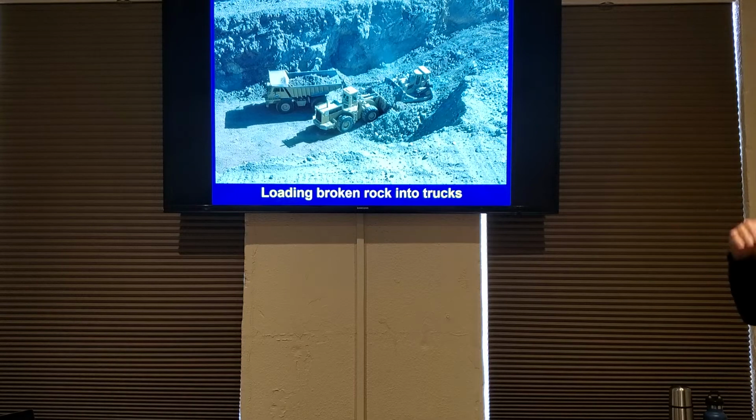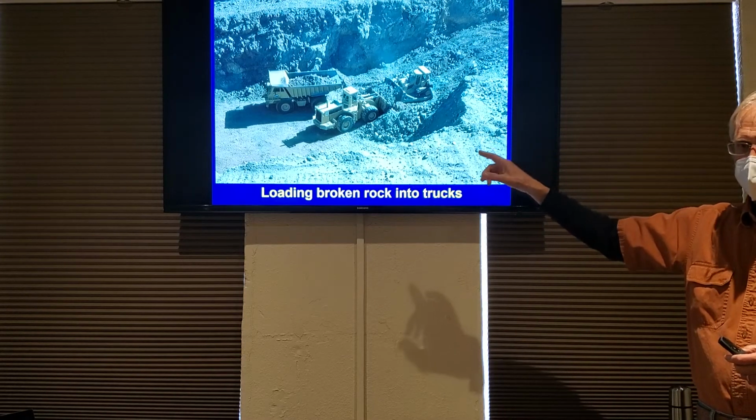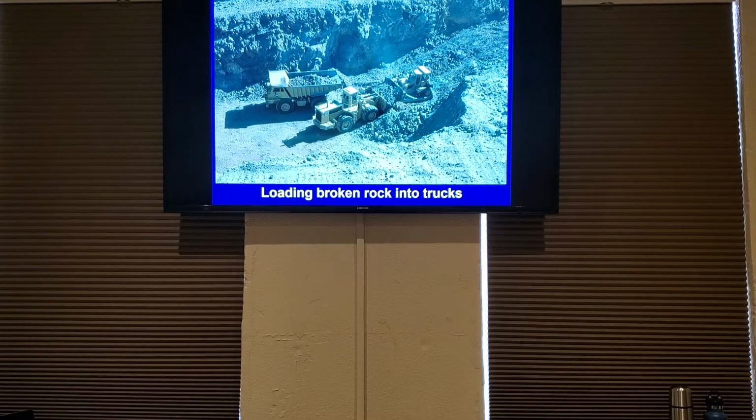And while he's out doing that, the next truck rolls up and you load that. So the trick was you always needed to have an empty truck sitting there ready for the loader to feed. So you always had to have some broken rock in front so that the process would be continuous. That was the goal. We wanted a continuous sort of process there.